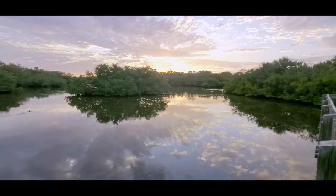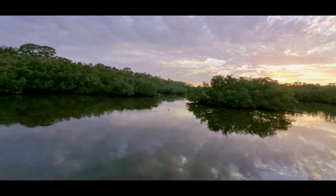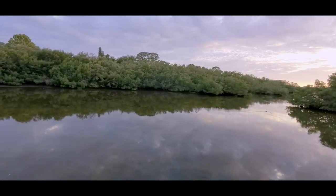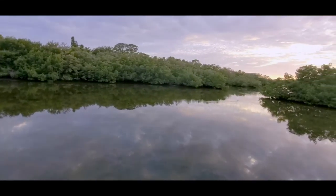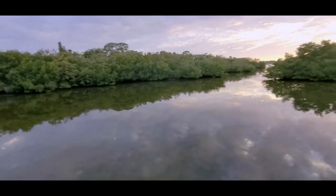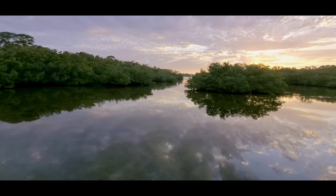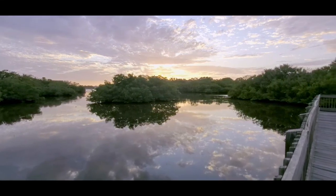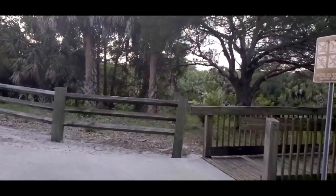Pretty and peaceful out here, isn't it? It's a great park. It doesn't get super, super busy, and even where there are quite a few people out here, it has enough room that you don't ever feel like you're jumbled on top of other people. Okay, one final place to look at, that bridge between the spring and the little spring ponds.